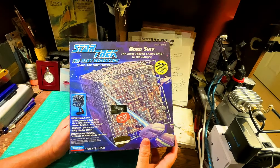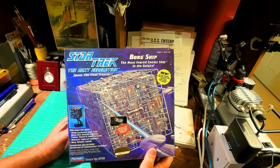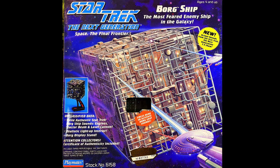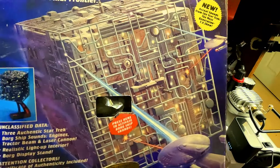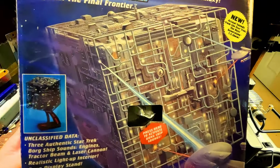Alright, let's check out the Borg Cube from Playmates. This is pretty cool. This one is collector's item 027783 and stock number 6158. You can see a pretty cool looking illustration of the Borg Cube. You can see all the little points of light coming out, and then you can see when it's set up.